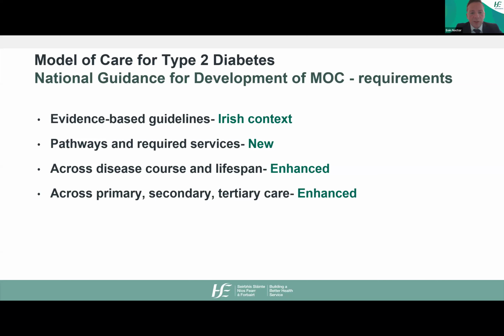This hopefully is reflected in the document as well, that your needs change at different times and how you access care changes. And across primary, secondary, and tertiary care, well, I think this is really, if I had to pick out one thing, what the model of care in 2024 has hopefully provided: that this is the start of a journey where people with type 2 diabetes access the care they need, no matter where it is and no matter where they are.